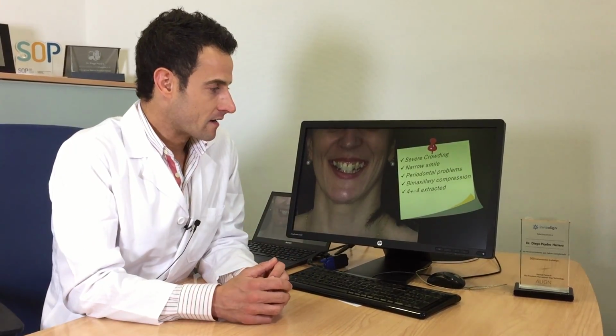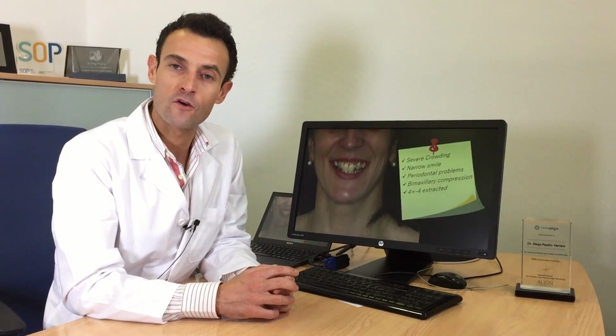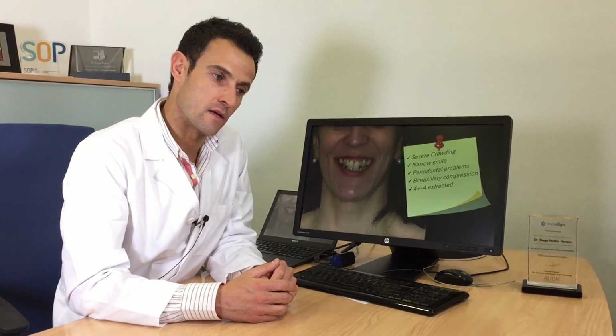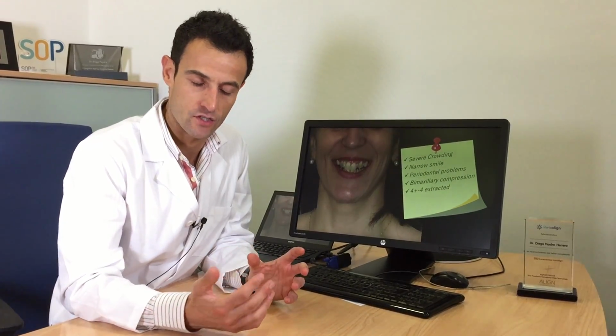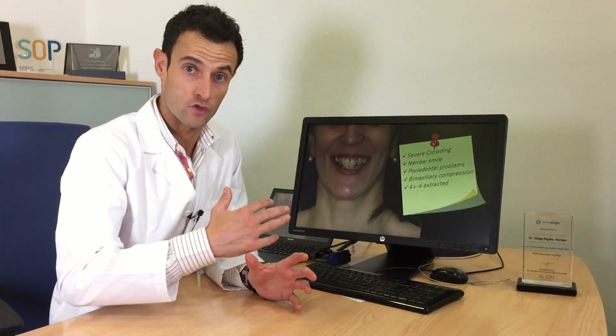This is a really complex case because, as you are going to see in the picture, this woman was treated a few years ago with orthodontics, where in the treatment before someone did 4 premolar extractions with a really negative consequence that you are going to see now in the case.